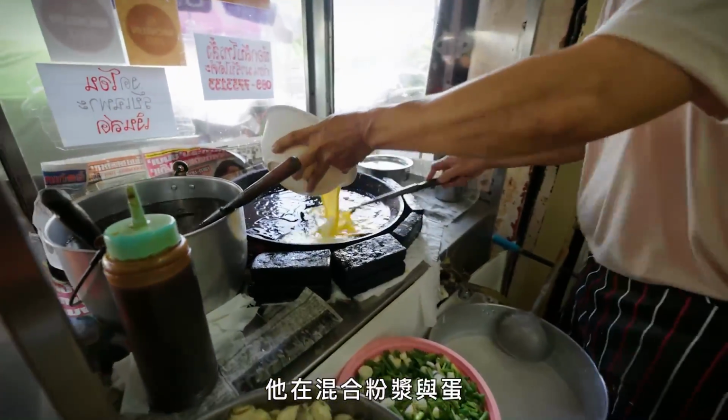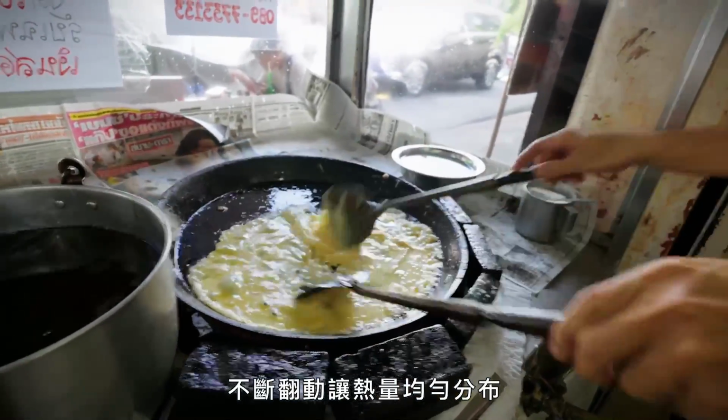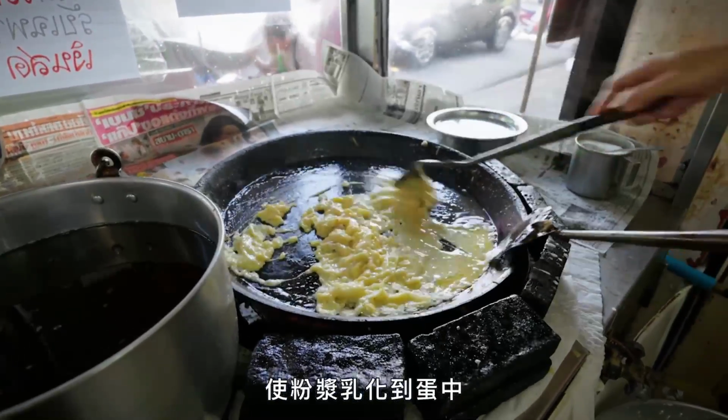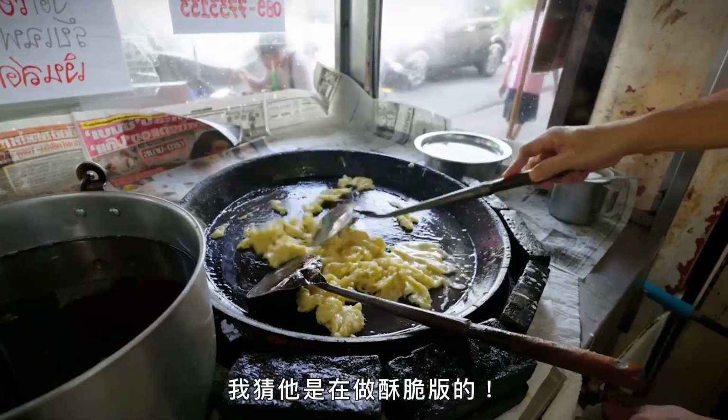He's mixing starch with the egg, a generous amount of oil, constantly moving it to get even heat distribution, and pushing it all around so that the starch is emulsified into the egg. Is he making a crispy one? I think he's making a crispy one.